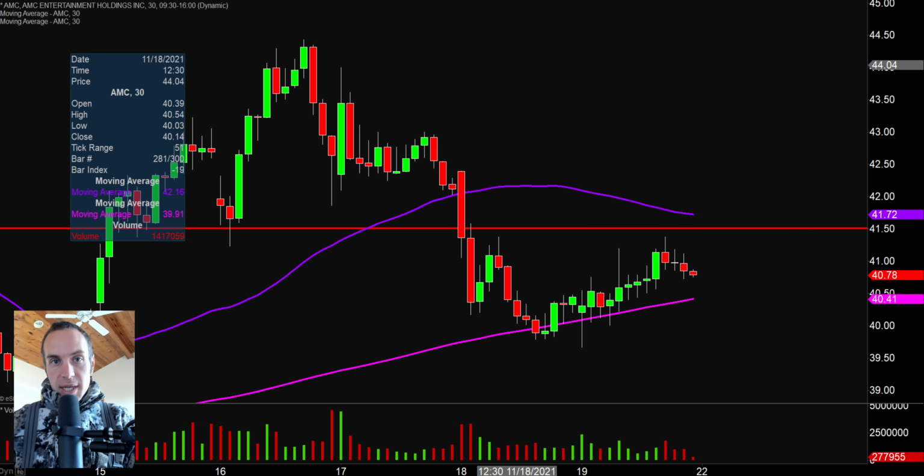Next one here, AMC. I'm not going to spend a lot of time on this just because not a whole lot has changed other than confirmation of what I talked about in previous videos. And to recap that real quick, previous video I talked about that pink line there being a key level of support, and that pink line on my chart representing the 200 period moving average. And I mean, you just can't make this stuff up.